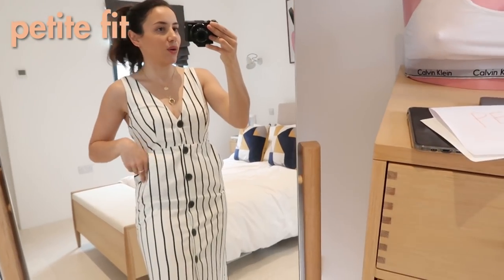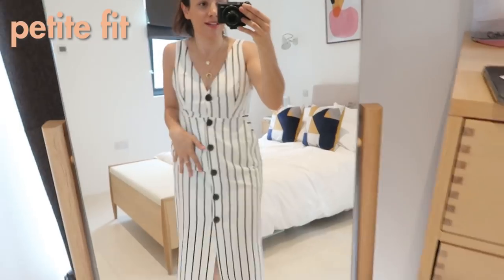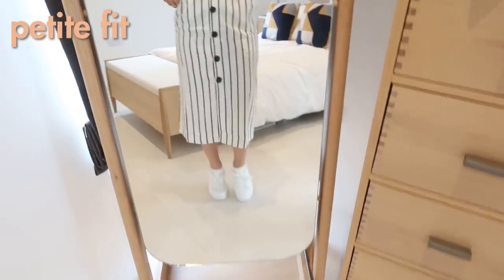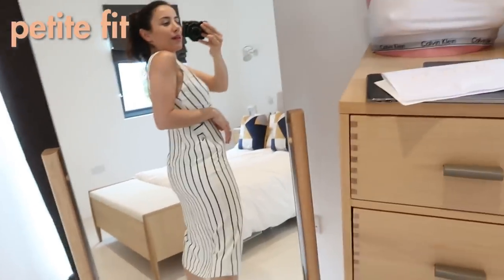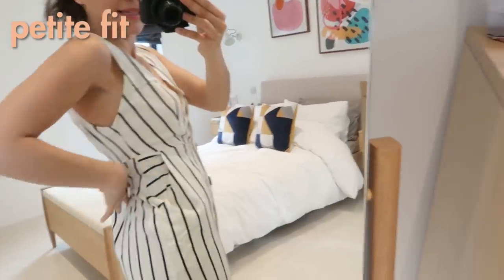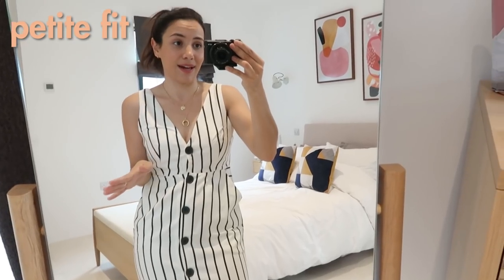Imagine this dress on a Kate Middleton. That would look nice. But not on Leah Hatzakis, unfortunately. Maybe with heels, you could make it work. But overall, it's not pinching me in the right places. But the petite is certainly fitting better than the regular size, which I'll show you now.